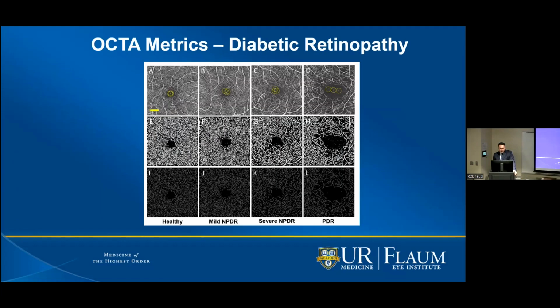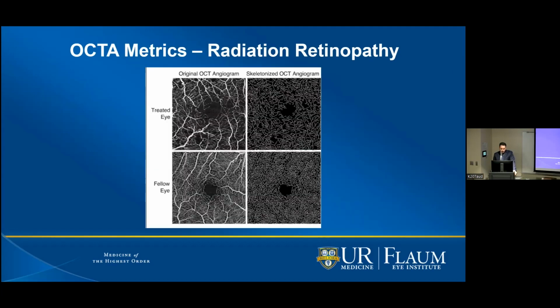You can see here, going from healthy all the way to PDR, an increasing degree of ischemia that you can see in this 3x3 window. A little harder to appreciate in larger windows, but it was something that was easily quantified, made for some cool publications. You can also see it in other conditions like radiation retinopathy.